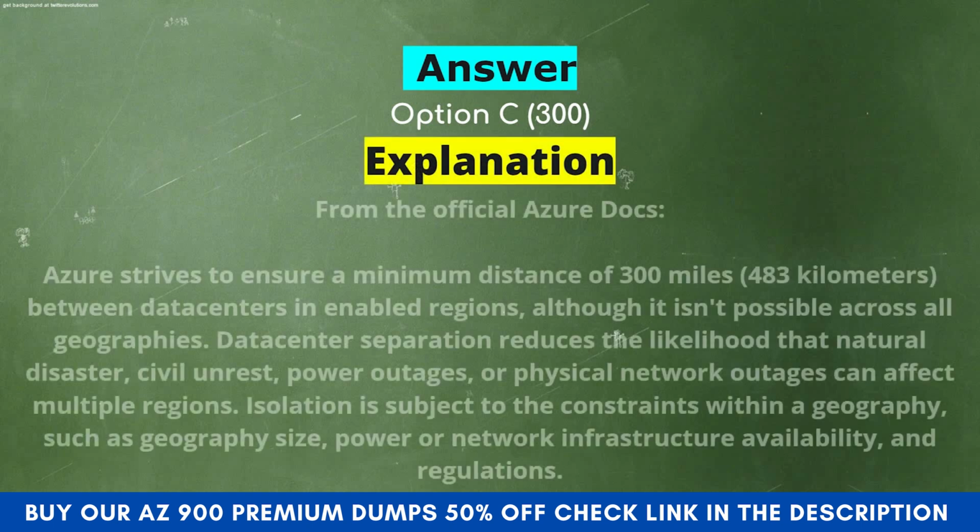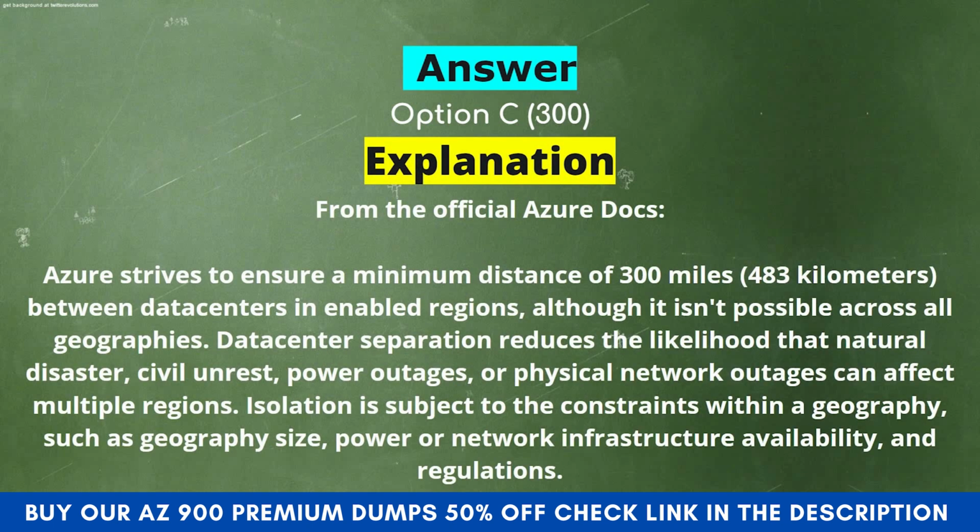Explanation. From the official Azure docs, Azure strives to ensure a minimum distance of 300 miles, 483 kilometers, between data centers in enabled regions, although it isn't possible across all geographies. Data center separation reduces the likelihood that natural disaster, civil unrest, power outages, or physical network outages can affect multiple regions. Isolation is subject to the constraints within a geography, such as geography size, power or network infrastructure availability and regulations.